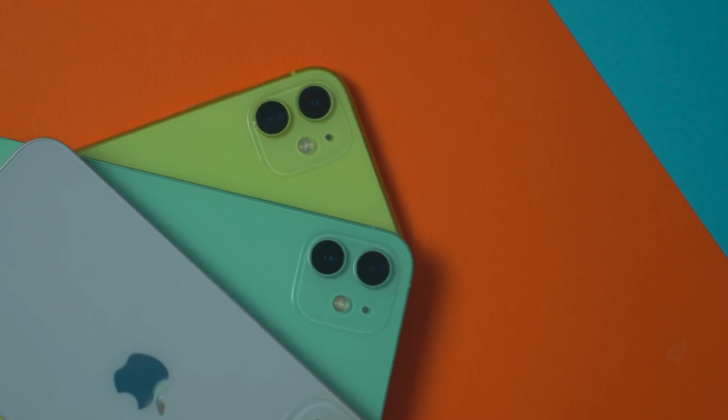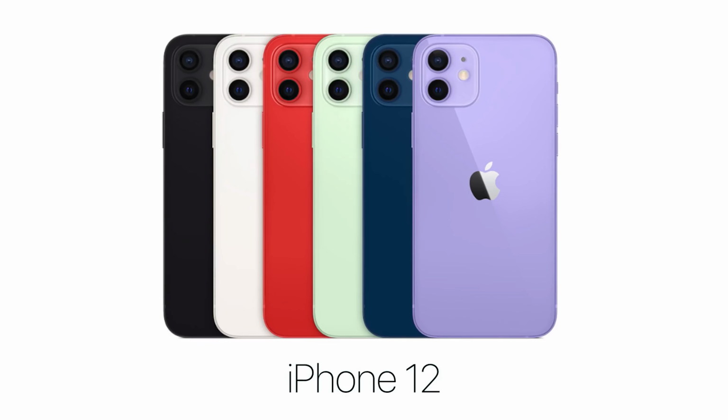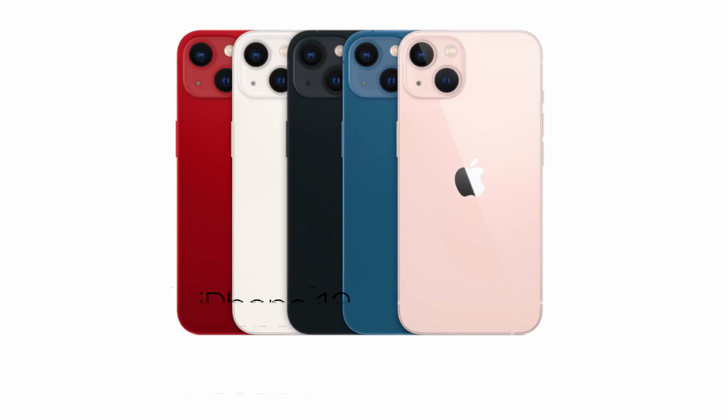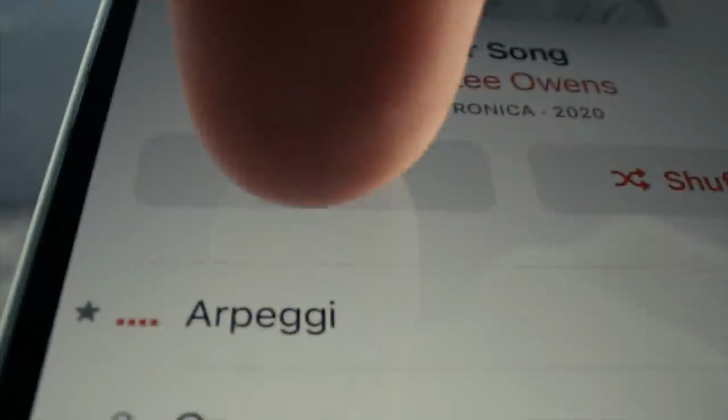What about the colors? The iPhone 11 has 6 colors: purple, yellow, green, black, white, and red. The iPhone 12 also has 6: purple, blue, green, black, white, and red. And the 13, 5 colors: blue, pink, black, white, and red. Interestingly, the colors change from year to year in different shades. Some are a little brighter, others are a little more pastel.